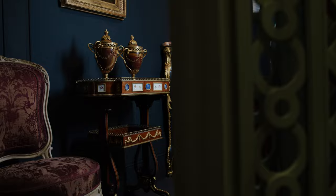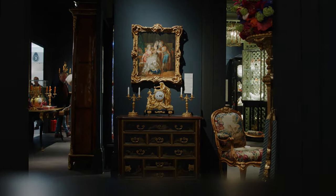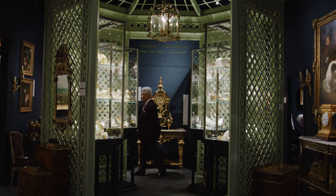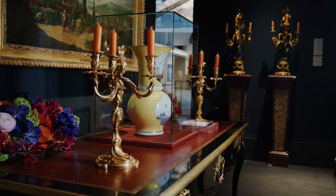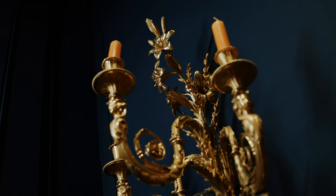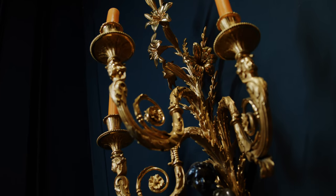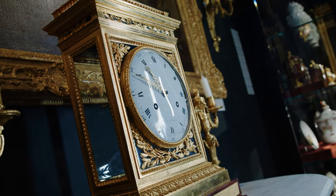As you embark on a journey through time and beauty at BRAFA 2024, let Galerie Röbbig be your guide and discover a multitude of artistic wonders that transcend the ordinary. Welcome to an experience reserved for those who seek the extraordinary.